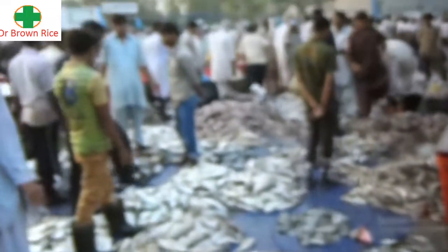Okay, stepping outside. Good morning. The sun has risen. The commotion from the fish market is still buzzing. Just the piles of fish. People transporting fish from place to place.